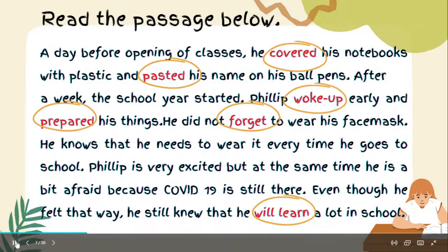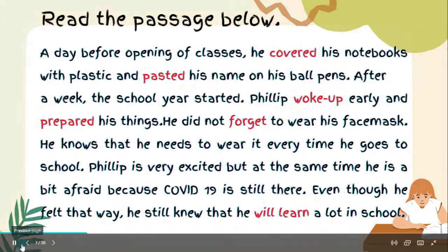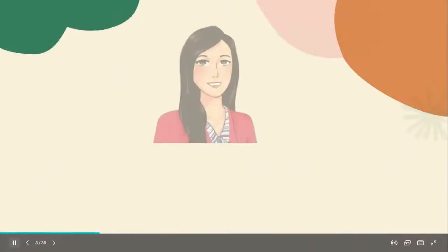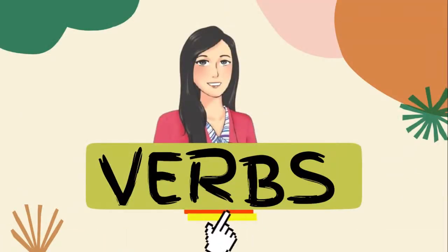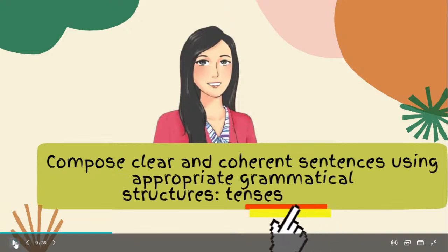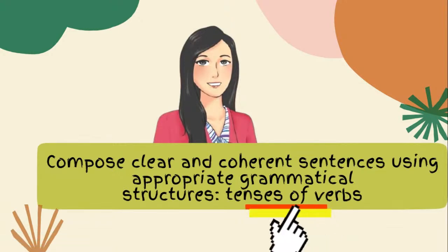What are those highlighted words? Let's continue. What do you call those highlighted words? Yes, they are called verbs. You are right. Did you notice that the highlighted words, or the highlighted verbs, happen in different times? In different times, yes. These differences in verb tenses will be the focus of our lesson today.